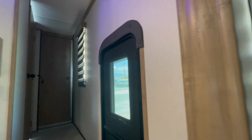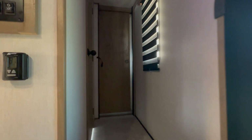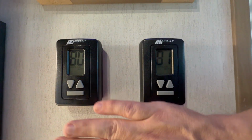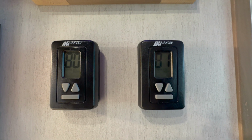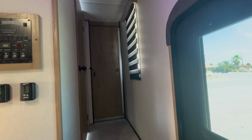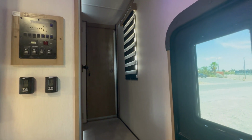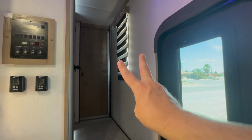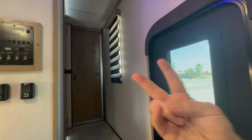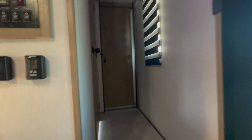But when you set your thermostat at 70 degrees in your house, it'll cool down to 70. In this case, it's only going to get down about 19 to 20 degrees cooler. Now, on a power management system with 3 air conditioners, because you have only a 50 amp service, you can run 2 of the air conditioners, which are 15,000 BTUs, 2 of them at a time on high, but you're still going to get the same result.